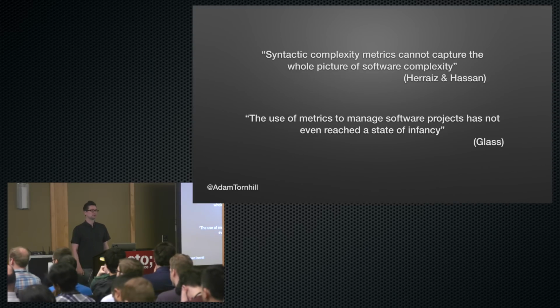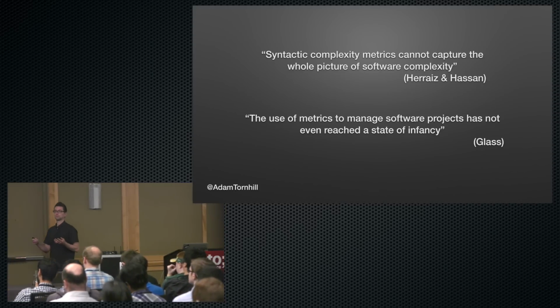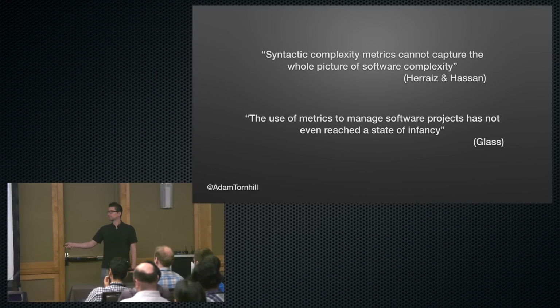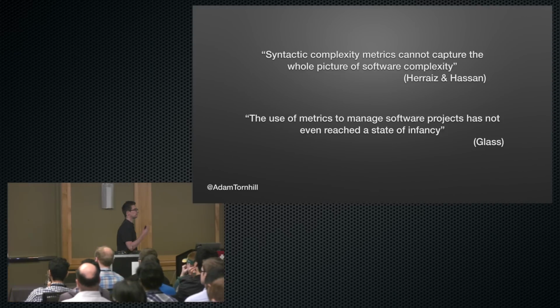The use of metrics to manage software projects has not even reached a state of infancy. And this is a quote by Robert Glass, one of my favorite authors. If you haven't checked out his books, please do so. He's great. And what Glass means is that software projects are so complicated and so open-ended, so multifaceted, that we will never be able to measure them. So what Glass claims is that we should do something different. We should use our intuition.